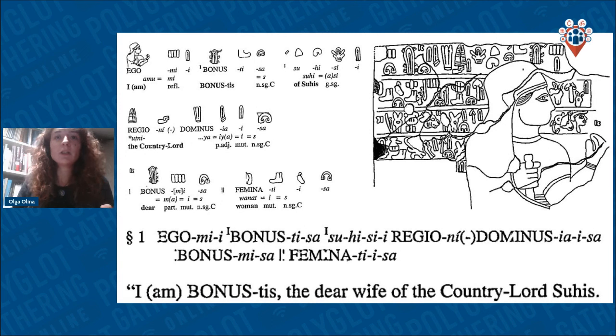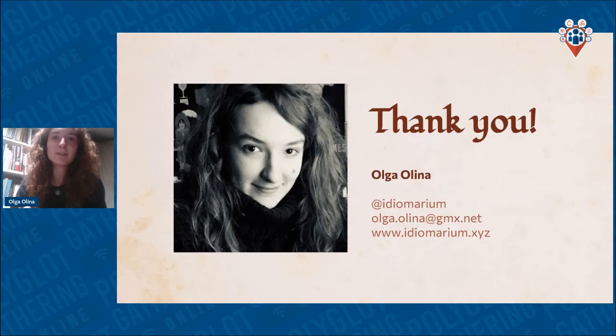So it goes on. You can take your time to try to decipher those things and to discover the similarities between the signs, because quite a few signs are actually repeating in this inscription. And that is it for now.